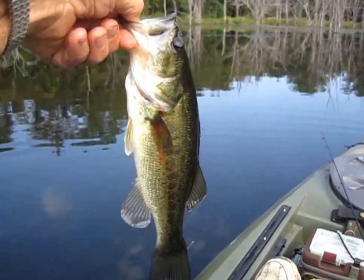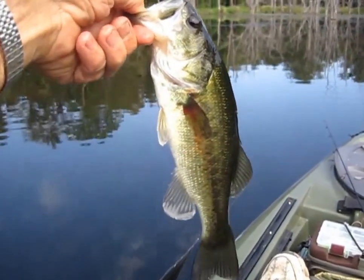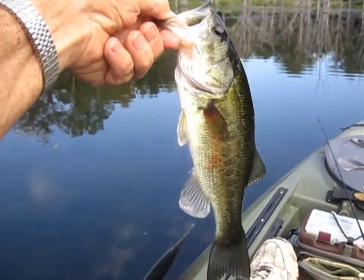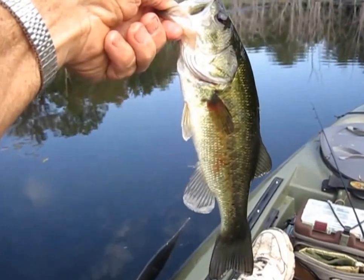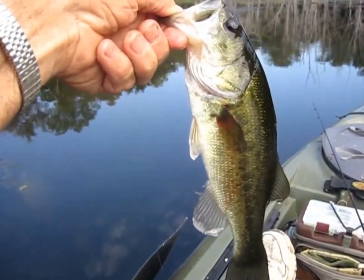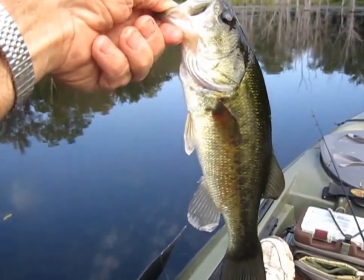Well, this sure is a funny looking bluegill. Got a little bass that decided that he liked grasshoppers too. That's the first one I've tried to retrieve. I've been catching them on the drop. As soon as I started retrieving them, my species changed.